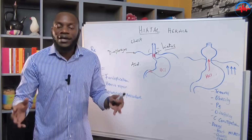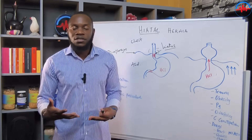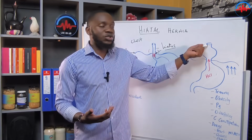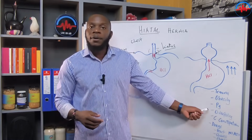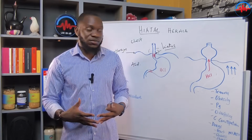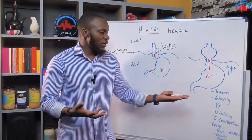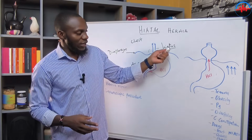Number two, weight, obesity. Obesity is dangerous here because when you're obese, you're exerting a lot of pressure in the abdominal cavity, and that can actually push your stomach above or through the diaphragm. Pregnancy: as the uterus is expanding because of the growing baby, that uterus can start putting pressure on the stomach, and that stomach can now pop up through the diaphragm, causing hiatal hernia.